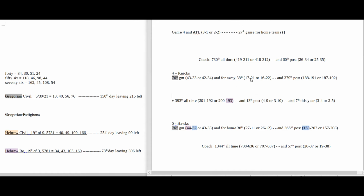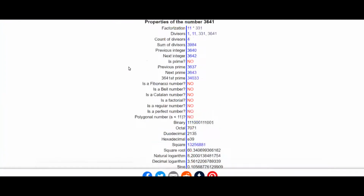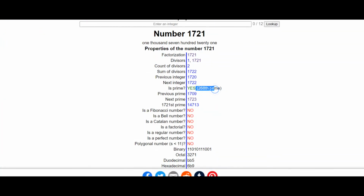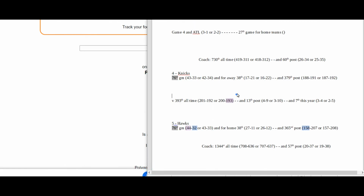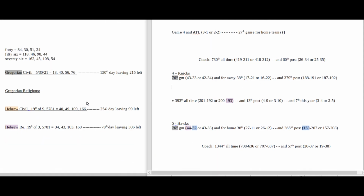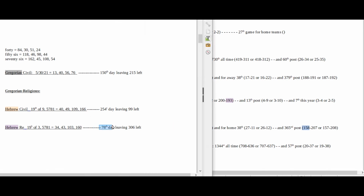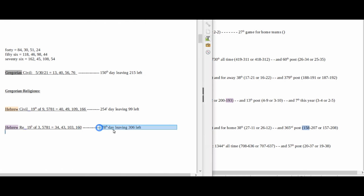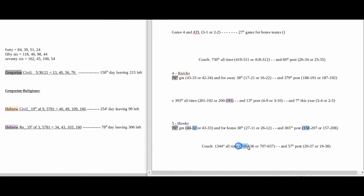27th game. I mean, 1721. Let's see what that is. 268th prime. Maybe there's a 1721 connection somewhere. 12th triangular number. 78th day of the Hebrew Religious. Hawks coach, he could get his 708th all-time win. That would go in favor of the Hawks.